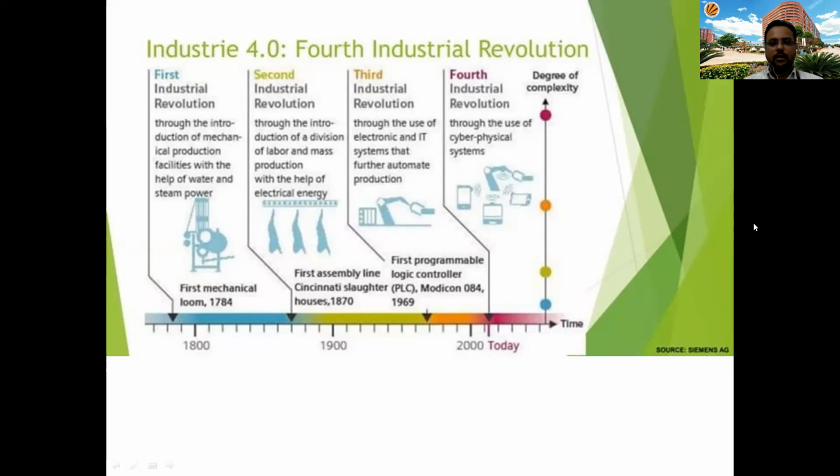Then came the fourth revolution, the use of cyber physical systems. We use big data analytics, data, and simulation. Cloud computing and cyber physical systems came into existence. If you have a good amount of data available, and you integrate your machines with computers, and you do simulation, then the quality becomes enhanced.